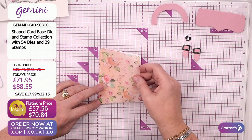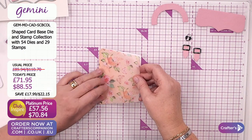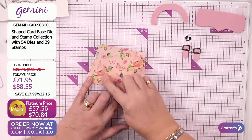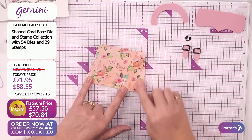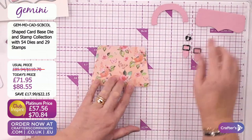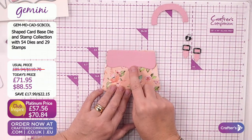So this is just going to marry up with that one underneath because we cut them both with the same die there. And you can see there's not much going on that you can see through there with the dots, but they are strong enough to hold that in place. And then we've got our top bit here that's going to go on.